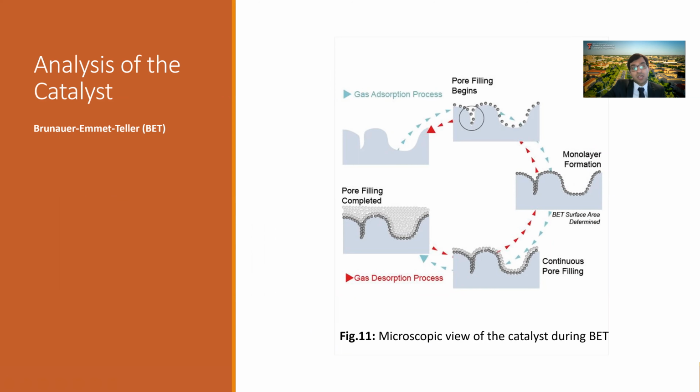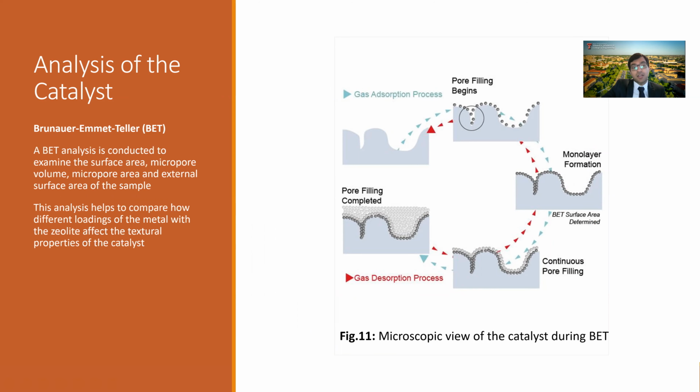We do what's called a BET analysis. This analysis helps us to understand the surface area, the micropore volume, the micropore area, as well as the external surface area of our sample. If you look to the figure on the right here, we have the surface of our catalyst. We essentially adsorb a gas onto the surface. It's usually nitrogen, and what nitrogen does is it begins to start filling these pores.